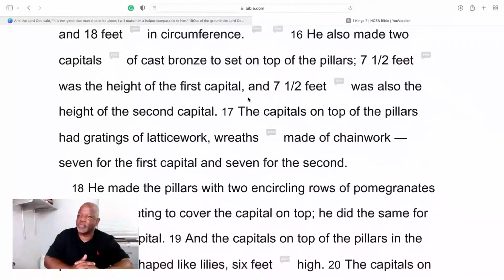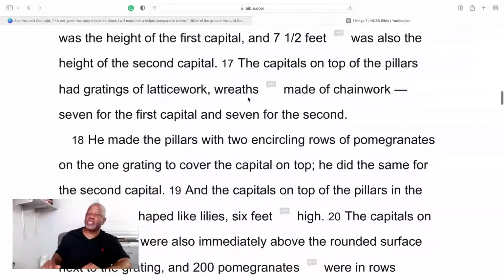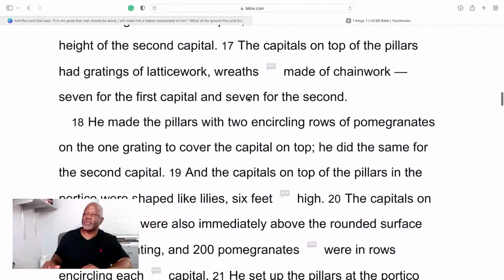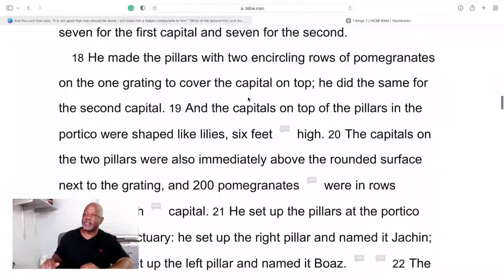The capitals on top of the pillars had gratings of latticework, wreaths made of chain work, 7 for the first capital, 7 for the second. He made pillars with 2 encircling rows of pomegranates on the grating to cover the capital on top.